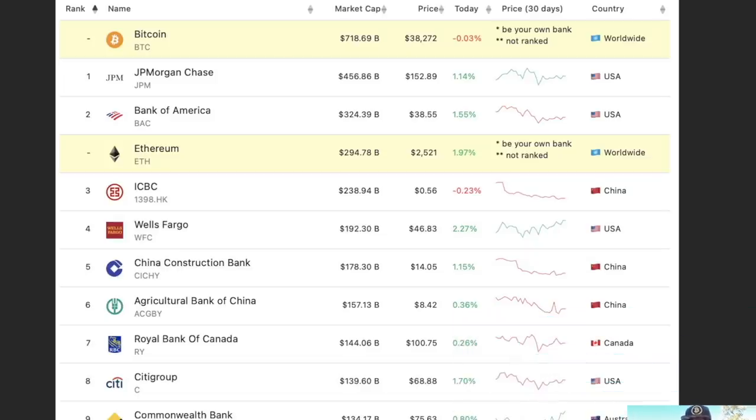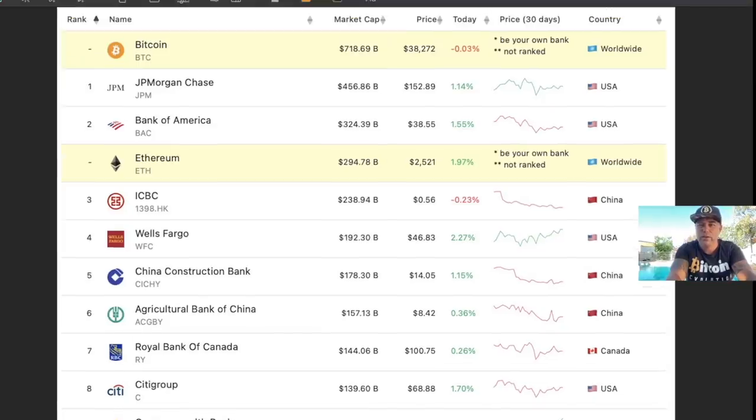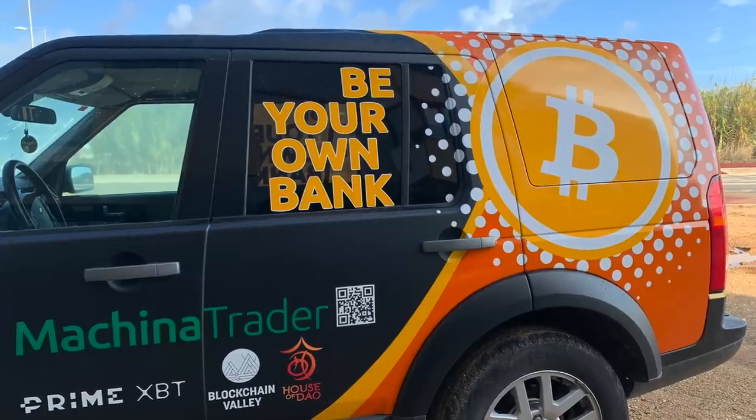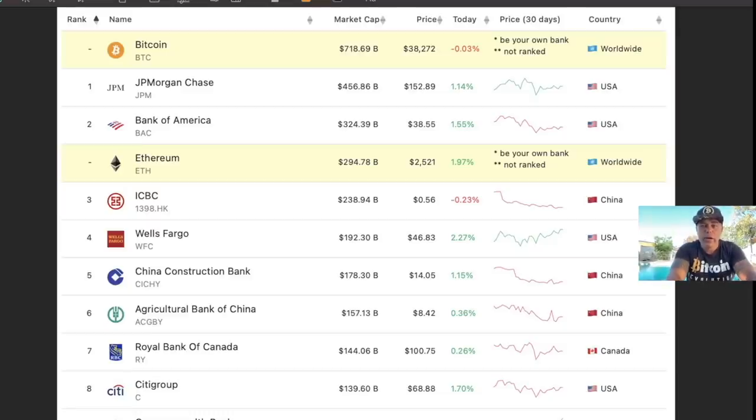Look, if you look at the market cap of the banks, and then you put Bitcoin and Ethereum in between those, then Bitcoin has the biggest market cap. Let me repeat: the one that they tell us is a scam, and the one we say, be your own bank. You know, those big yellow letters on my car, be your own bank. We are our own bank. And yes, we are one of the biggest banks, if not the biggest bank.